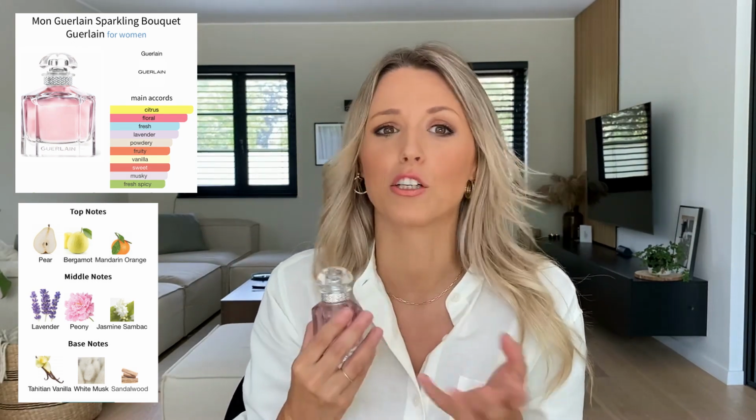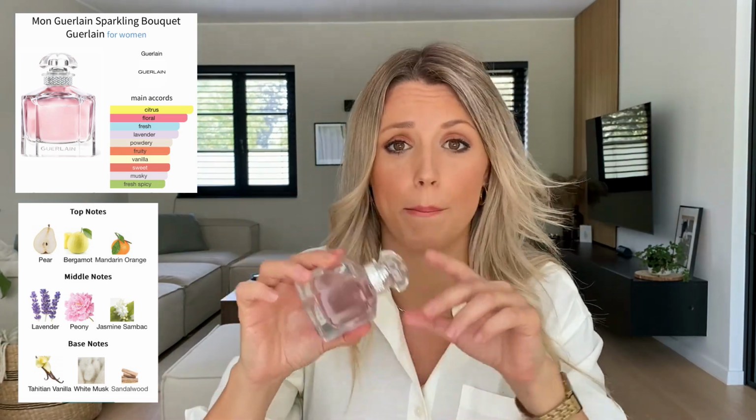So if you think the other ones are too creamy for your liking, like too vanilla, lavender vanilla, which is sort of the DNA for Mon Guerlain, then maybe you will like this one better because it's more fun, fruity, floral. It's more fresh, it's more fruity, it's a little bit floral like the jasmine.